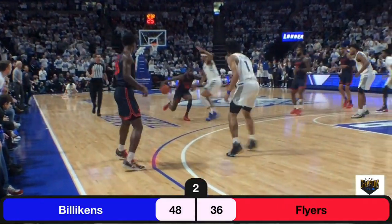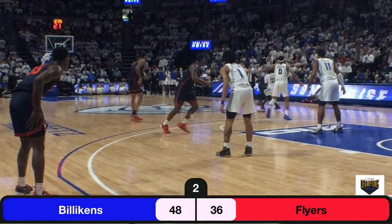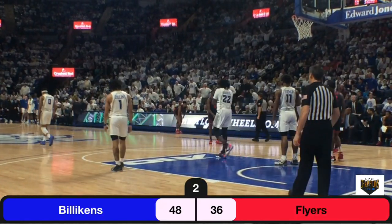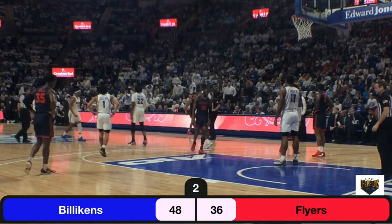They're flying high here tonight, ladies and gentlemen. St. Louis Billikens over the Dayton Flyers, and a foul's committed on the play. Goodwin on the reach in.